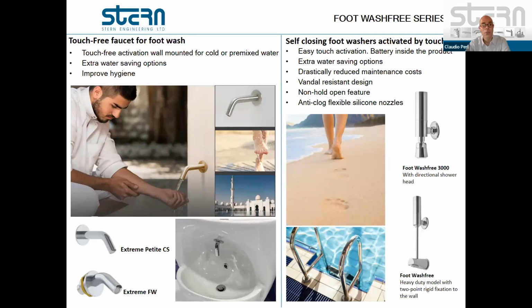The last product that we present is a touch-free foot wash, even for any type of religious purposes or ablution, for example. We have this product available if you need it specified in any hotel, at the side of the pool, for example, or any walking entrance from the beach, where you can put this product to allow users to wash their feet. This is something where we also see the tendency and the specifications for this type of products, and it is ideal for this type of use.